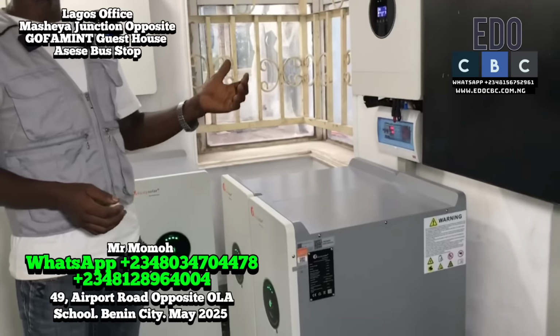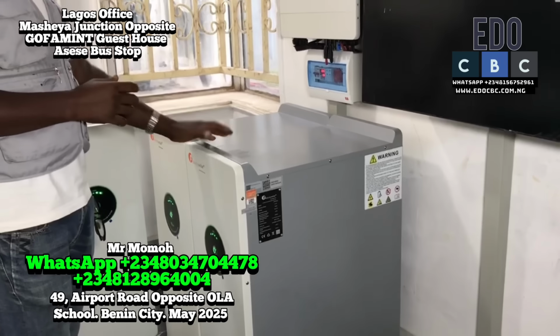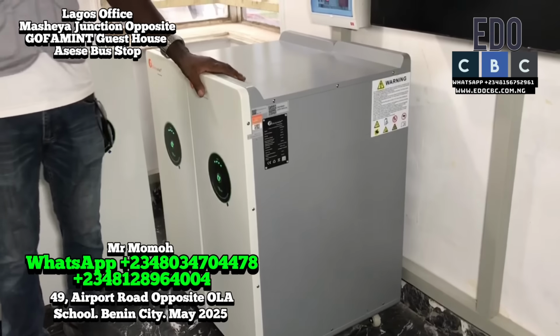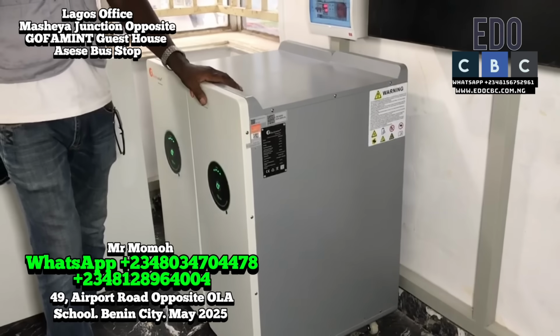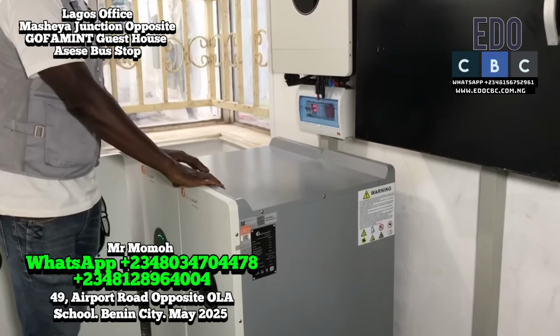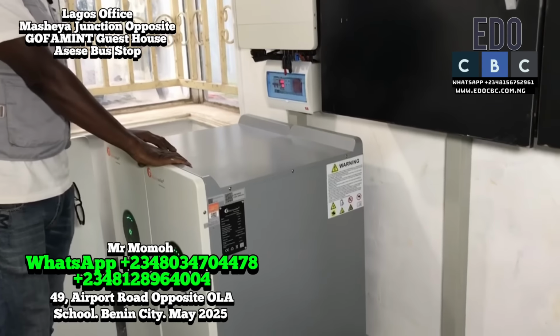Okay, how do they call this kind of battery? This is a lithium battery. Yes, this is a lithium battery. We get 6 lithium batteries here. And each of these lithium batteries is 15.5 kilowatts. 15.5 kilowatts for each. Yes, so this system, as I speak with you now, is carrying 30 kilowatts approximately.